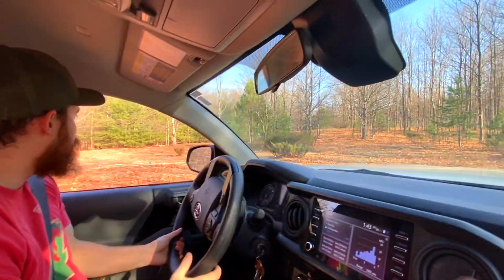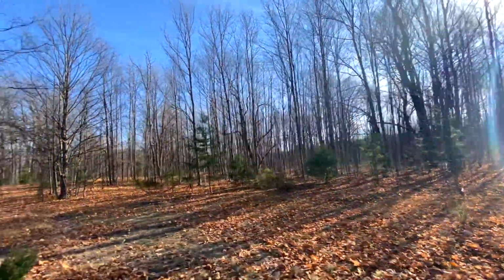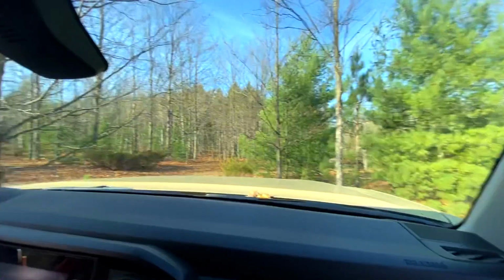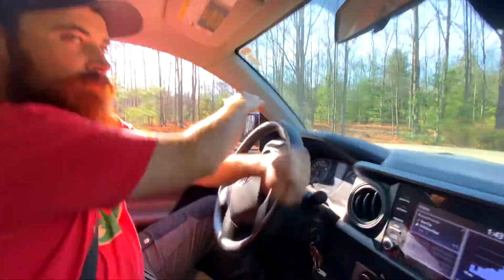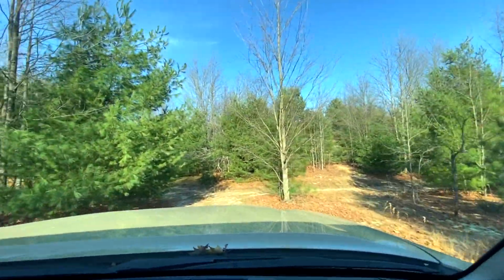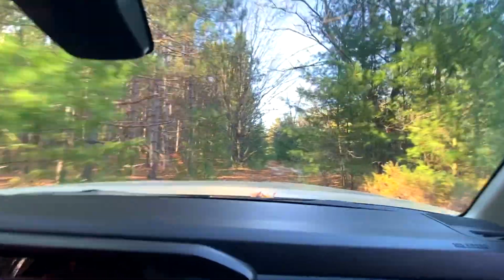All right, so this is the second spot, and plenty of camping here for multiple people. There's a fire pit right in there. And we saw somebody camping in a van on our way in here. So this is another great spot, which was maybe less than a mile down the road from the last spot. And I think this is where the van is.